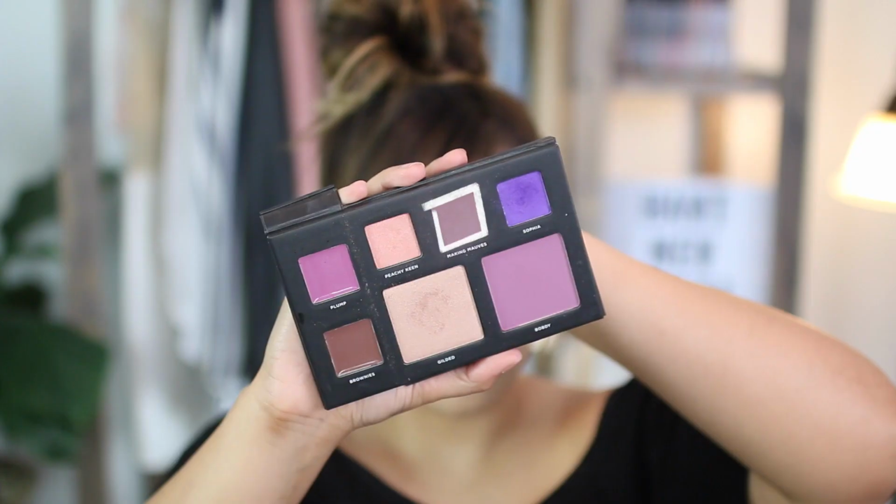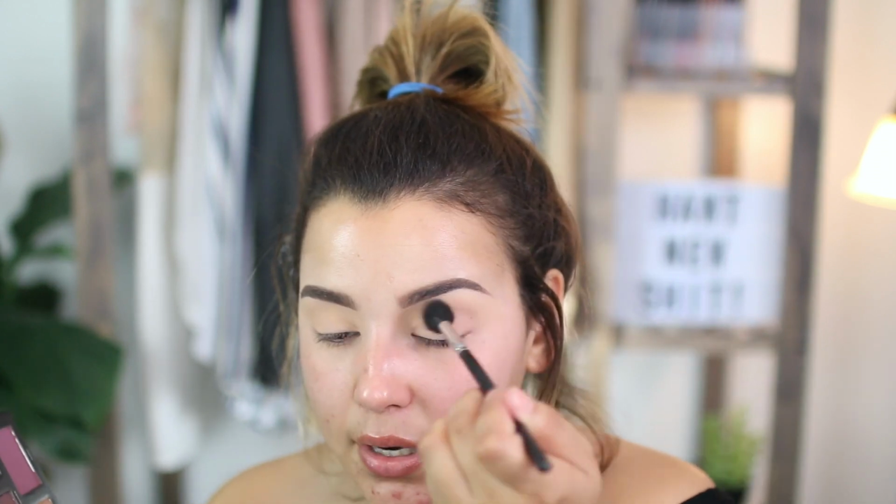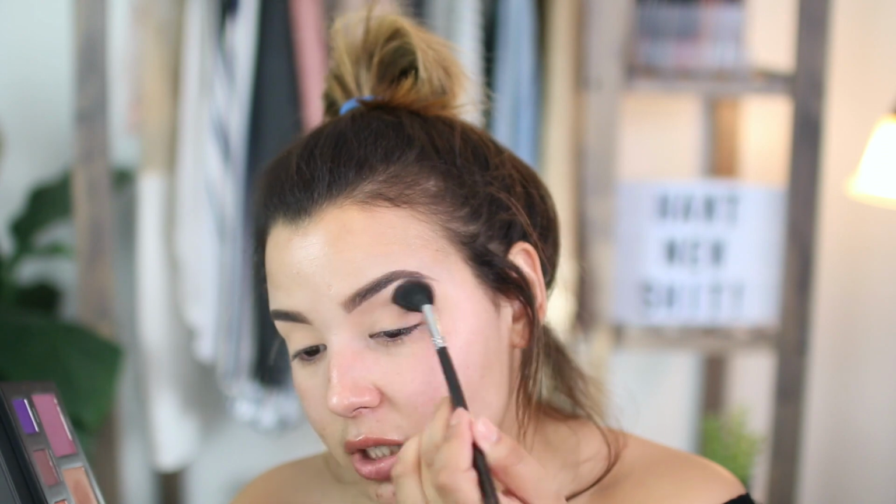The first shadow I'm gonna take is called Making Mauves, and I'm gonna apply it with a Morphe M501. I'm just gonna apply this into my crease. This is gonna be my transition color. We're just gonna try to ignore the fact that my eyes are watering like crazy.